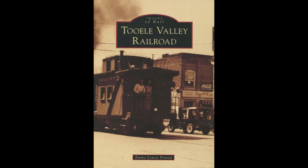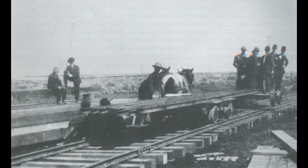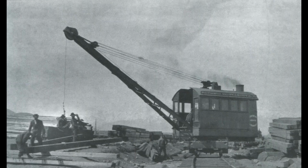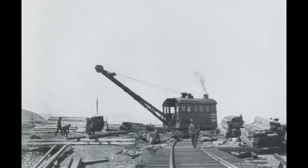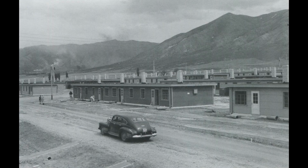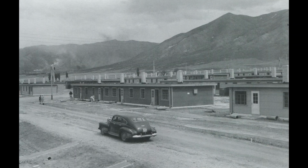The next problem will be solved by building the Tooele Valley Railroad. Work started on the railroad at the same time as the smelter construction. Pictures of that early railroad construction. The third barrier was getting people. E.P. Matthewson, general manager of the International Smelter, requested 2,000 homes to be built. This would double the population in Tooele. We have some interesting photos of early housing for smelter and railroad workers.